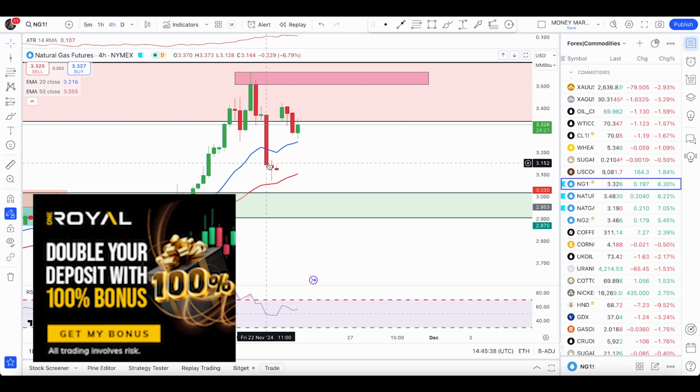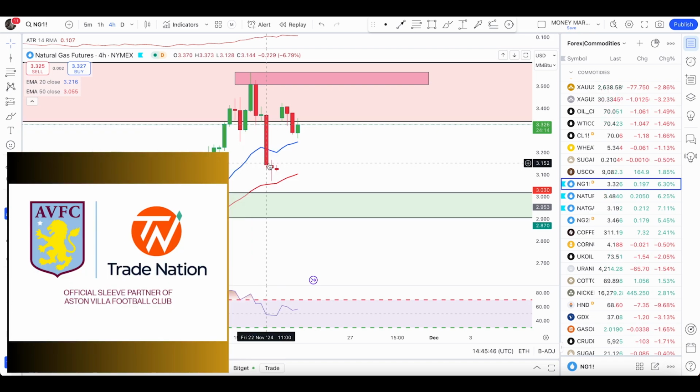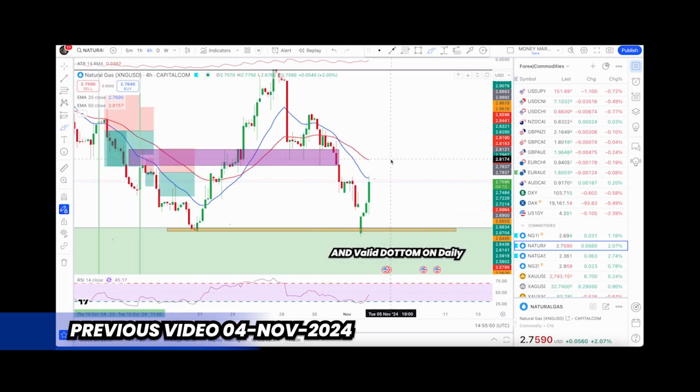So starting our analysis with natural gas, gold, silver, crude oil. But let me show you what I said in my last video so that we can connect the dots from there. We are still bullish long term, looking at a weekly bullish engulfing pattern and still above the support and bullish cross. That is why on the long term we are still bullish, but on a short term we can still look for the bearish pullback.